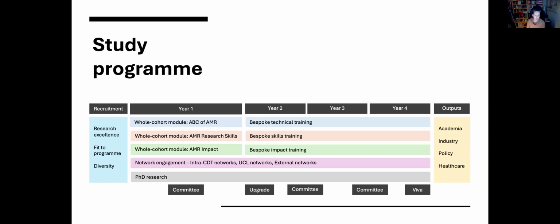So this is looking at specific research skills like literature reviews, the best way to do them, statistical methods that are applicable to you, perhaps some modeling techniques as well. And we also have a whole cohort module on AMR impact.